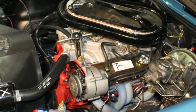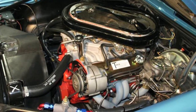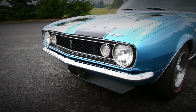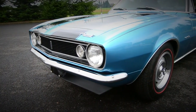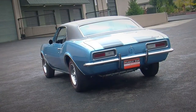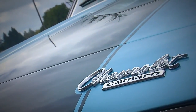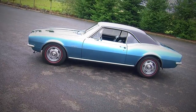It also is wearing a set of headers that were a dealer option back in 1967. They came in the trunk, and they let you put them on or let a dealer put them on. But the other cool thing is that all of the original parts that make a '67 Z28 that came with the car originally are still with the car. So they still have the original aluminum 4-barrel intake and the carburetor and some of the pieces that were replaced by these other higher performance items. So it's kind of the best of both worlds.